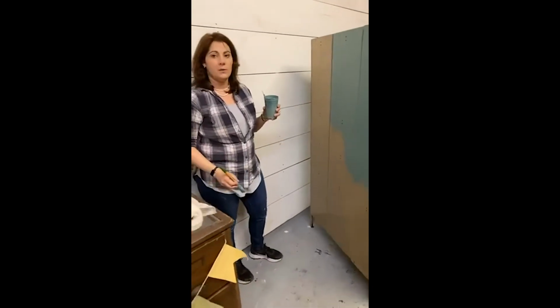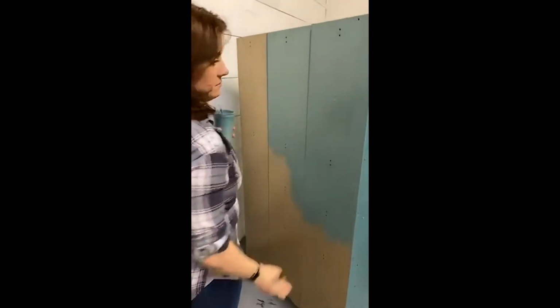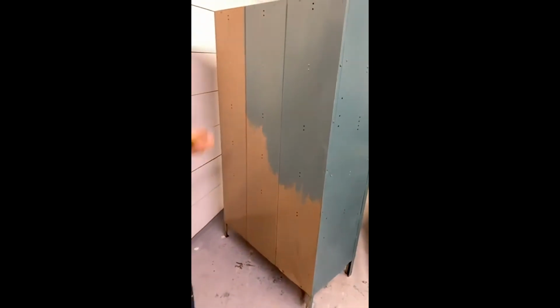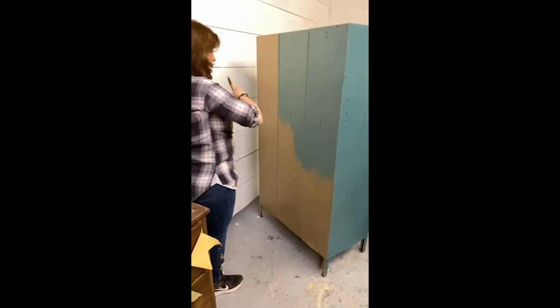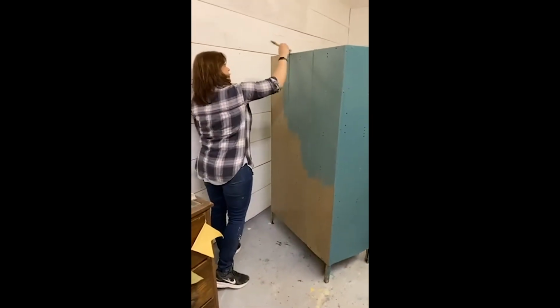What does it look like on camera? Does it look completely covered? Yeah, it does. Like I said, you could just get away with doing a little touch up, and if you wanted to distress it, I feel like you could get away with just one coat. But super easy to paint.